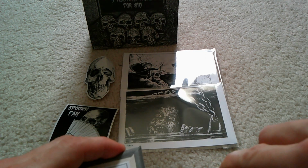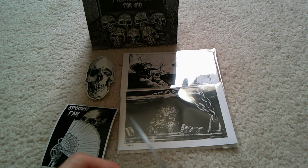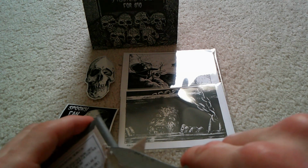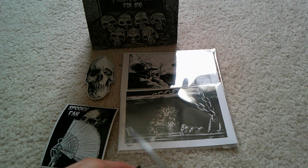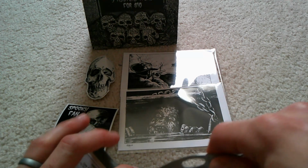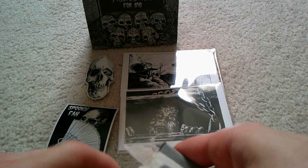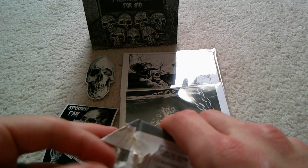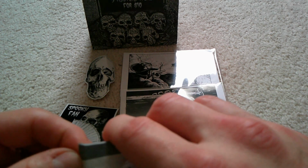This knife is incredibly dull because I use it for all sorts of package opening stuff, mostly like Amazon packages and things. So it's not very sharp, and this packaging is actually really good. Like this is pretty good, sort of like paper stock for wrapping. So let's see.